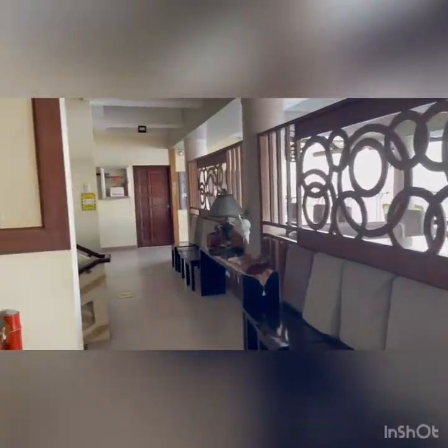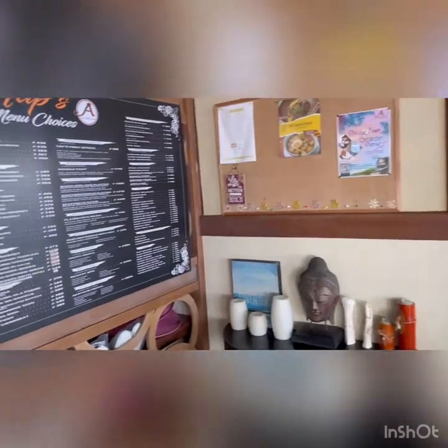Ayan. Ayan yung mga rooms nila sa taas. Yung mga menu.